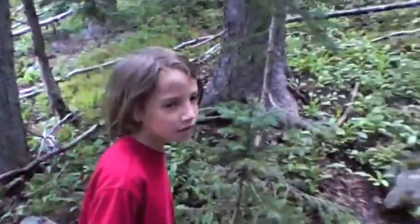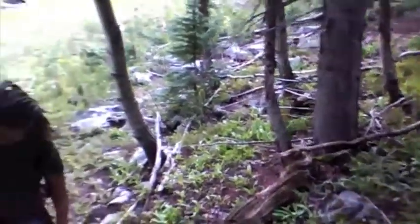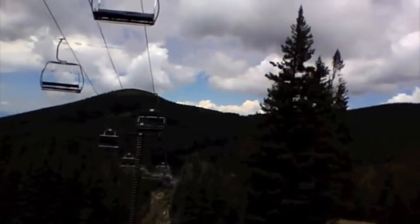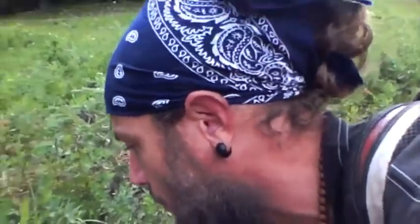Boudreaux family in the forest. Don't look at my ears. He turns into an elf. Man, this view is awesome. The view is crazy. Jeremy just found a bolita here.